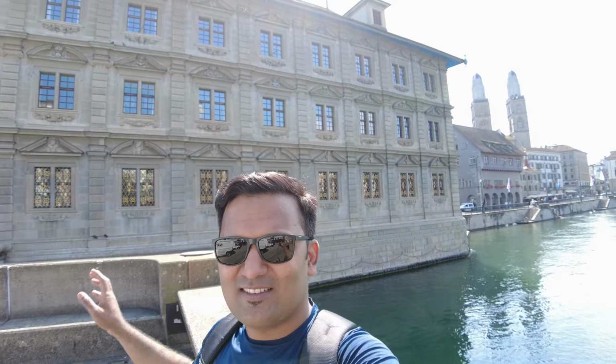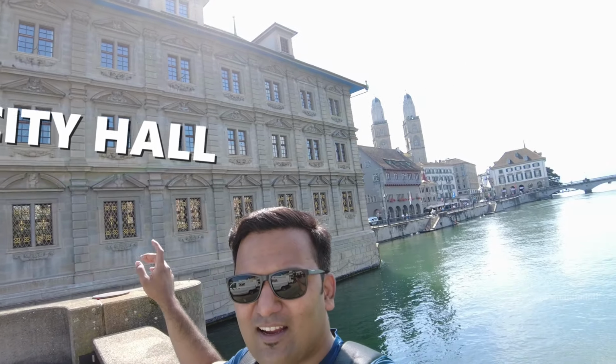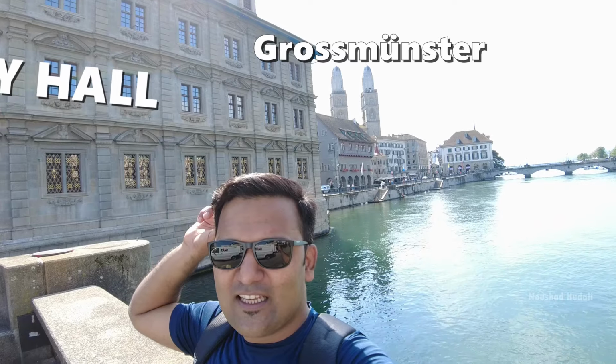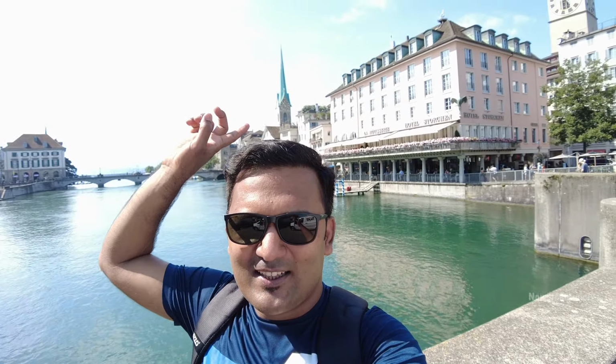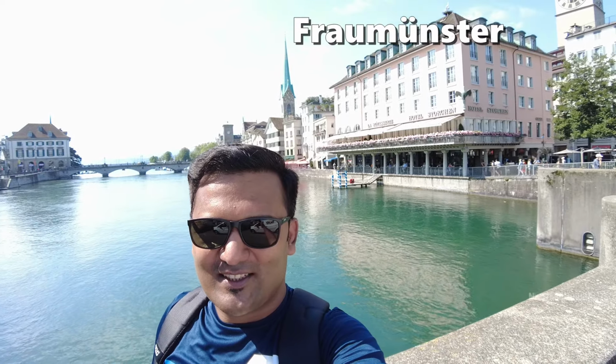Now I am at Rathausbrücke, the bridge of City Hall. That's the City Hall there. And there behind you can see the Grossmünster and this side the Fraumünster Church.